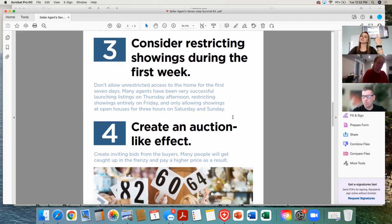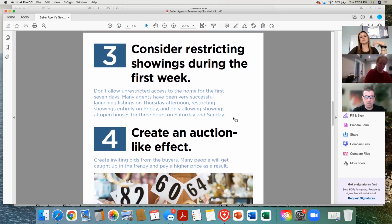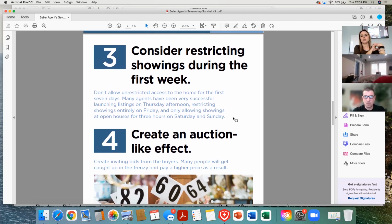So consider restricting showings during the first week. I would be very careful in how you do this. This one says don't allow unrestricted access to the home for the first 7 days. This goes back to our method of making it coming soon for the first week and then making it active on Friday, for example. But this philosophy is a little different. Many agents have been very successful launching listings on Thursday afternoon, restricting showings entirely on Friday, and only allowing showings at open houses for 3 hours on Saturday and Sunday.